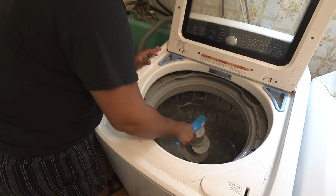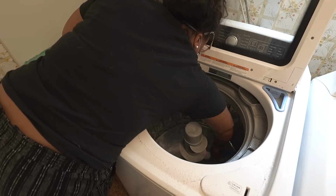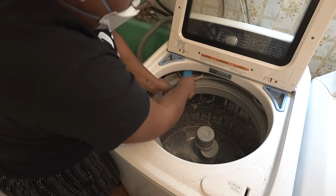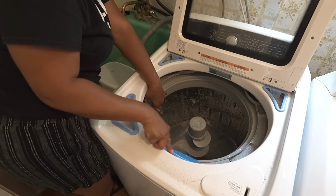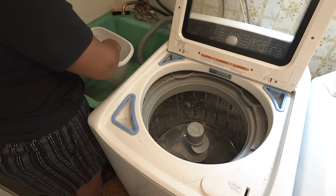And then I just used my regular Dollar Tree scrub brush to scrub out the drum, and I wiped everything down. In the end, I made sure everything was rinsed off and wiped down in the lip there. I don't know what this part right here is called, but either way, I just wanted to make sure that I wiped all the soap out of that with a microfiber cloth.